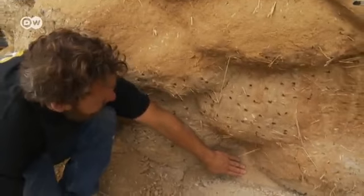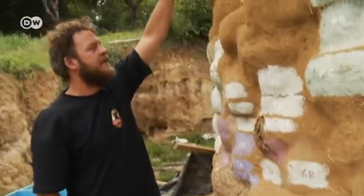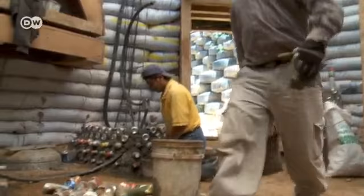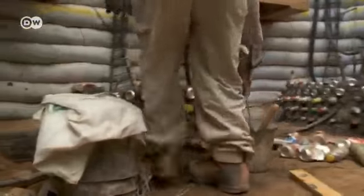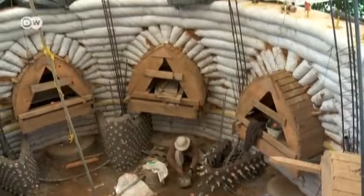The first course is down here. This is the second course, and then we go up 12 more courses of dirt-filled tires from there. The team uses no new wood, just the materials at hand. Sandbags are used to make walls for the art room.